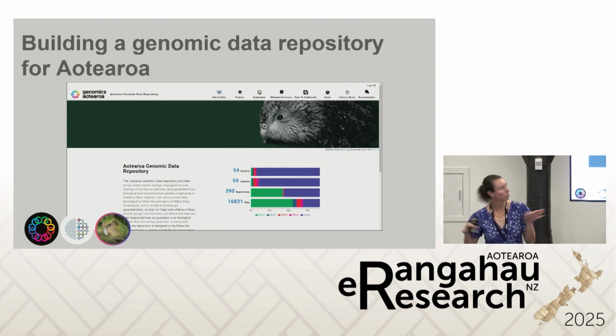So I'm just doing a little cameo really, this talk, and I've got a couple of examples of specific collaborations that we had. The first I'll mention is the Aotearoa Genomic Data Repository, which is a repository for taonga species genomic data housed within New Zealand.